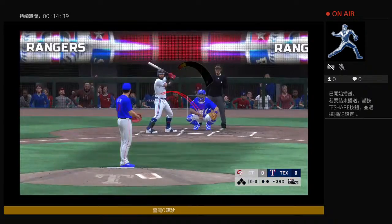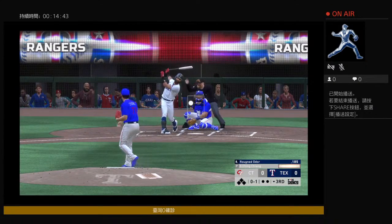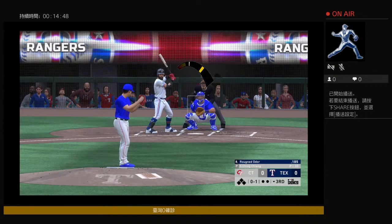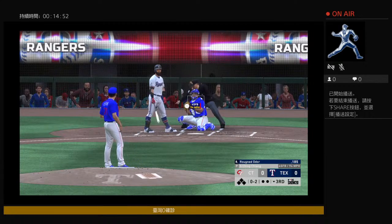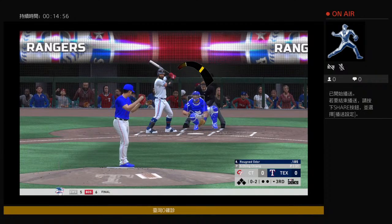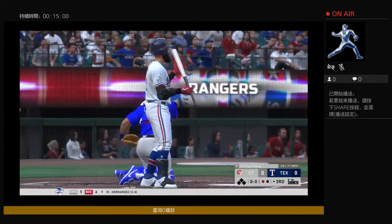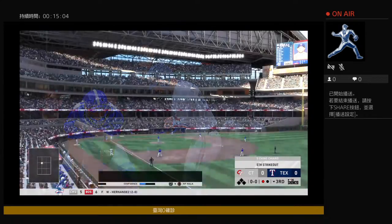So here's the left-handed bat of Rougned Odor. He'll get us going in the home half of inning number 3. A little tardy there. No balls and a strike. That's taken. Now it's 0-2. And here's a curveball looked at. Strike 3 called, and that's the first out of the inning.